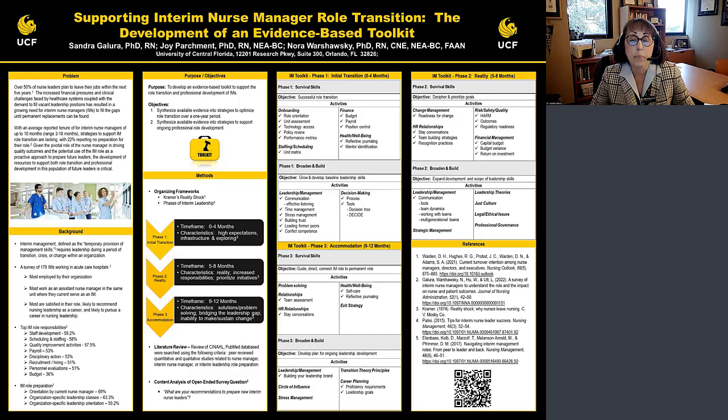position. This poster outlines the basic structure for an interim nurse manager toolkit, designed for use as a ready, quick reference for the individual assuming an interim role and for executive nurse leaders to help guide, support, mentor, coach, and develop their future leaders. Additional details describing activities listed in each phase of the toolkit can be obtained by contacting the authors through the QR code embedded in the poster.